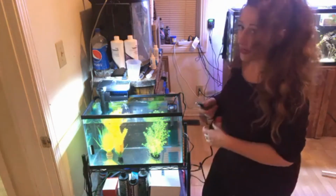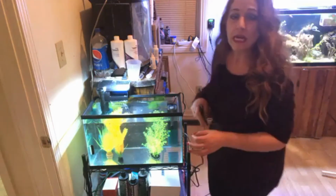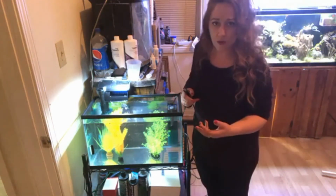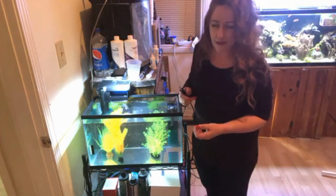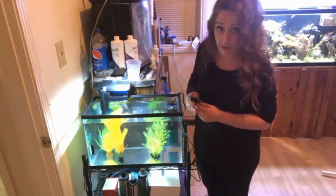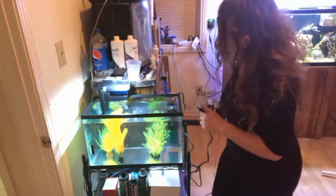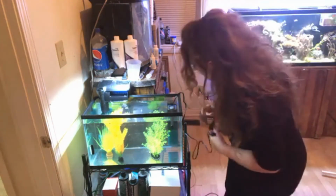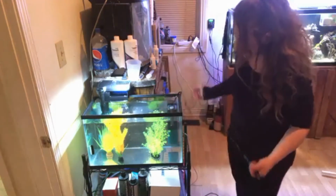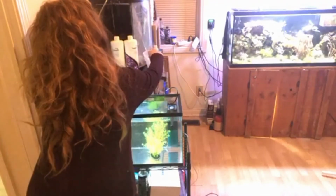So I like flow. And they can handle way more than you think. Even if you set up the flow and they don't seem to like it, give them a day. Turn it down if you need to. Make sure they can swim, of course. But they can handle way more than people think. Way more. So I'm going to plug this in and we're going to go from there. I did turn it all the way down. Yes, I did. Alrighty. I'm going to make sure that does not fall in the tank.